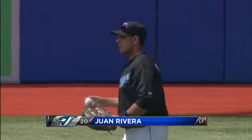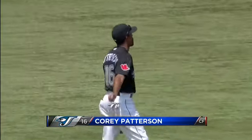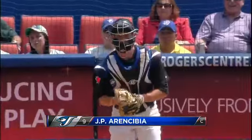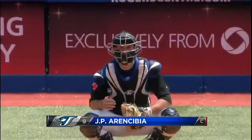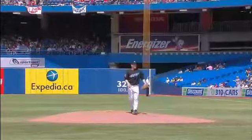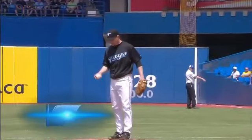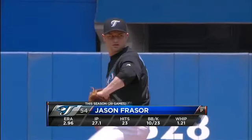In left field, and with that, Corey Patterson will move from left to center. Jose Molina was ejected by home plate umpire Bob Davidson, so J.P. Arencibia will take over behind the plate. And Jason Frazier has come out of the bullpen after a seven-inning outing by the rookie Zach Stewart, who held his own in his first major league game. He certainly did. Seven innings, seven hits, four strikeouts.